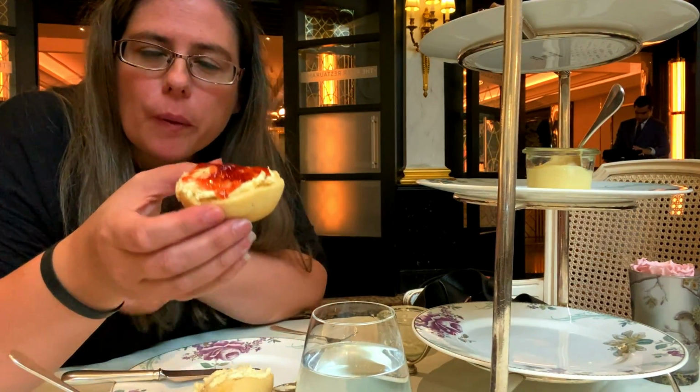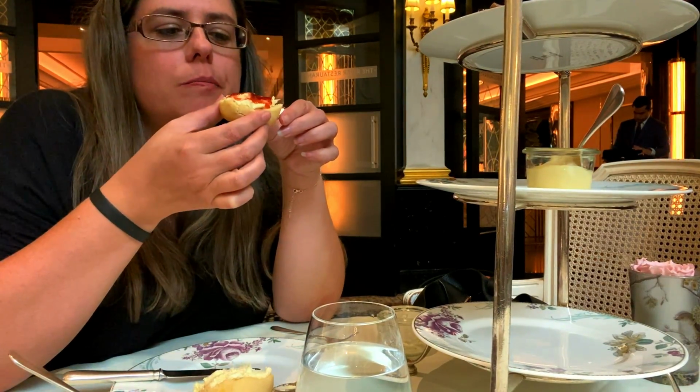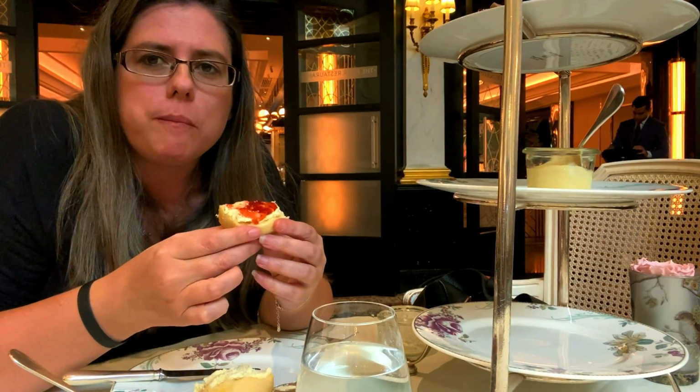That's really good. I like that. So it's strawberry preserve with lots of cream, and it's a plain scone. Yummy.